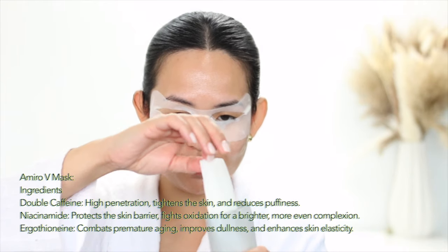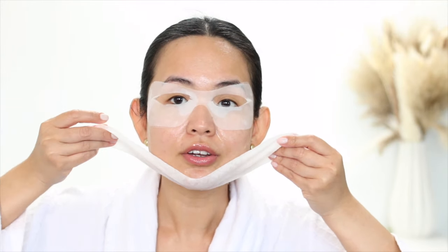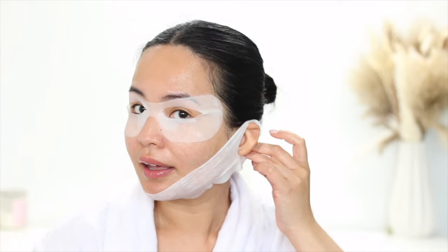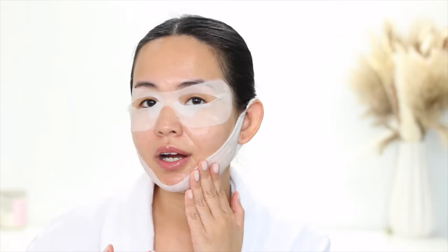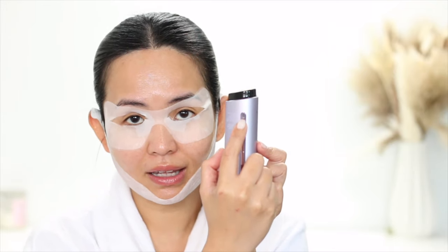This is also really nice because this goes under your chin and then you just wrap this around your ear like that. And at this point, I'm actually going to remove my earrings. So with this part, I'm going to go with level 3. But if it's your first time, start with level 1 and then slowly increase your level. And then I did a short press to make sure that I'm on the V-line lifting mode.